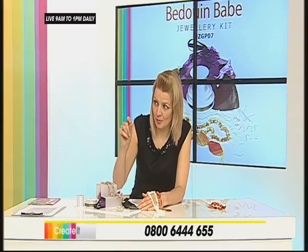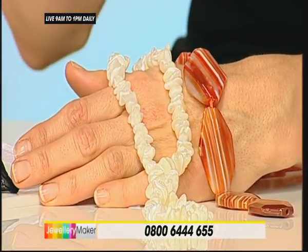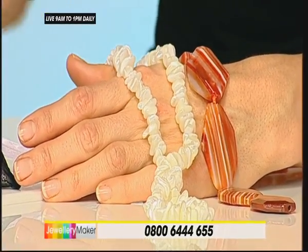They're not quite nuggets, but they are large chips and they're very easy to thread. I think you're right in saying that I would probably err more towards nuggets than chips because of the size of them, aren't they? And the drill hole is through the dead centre of every single chip. So it's very easy to rethread them.